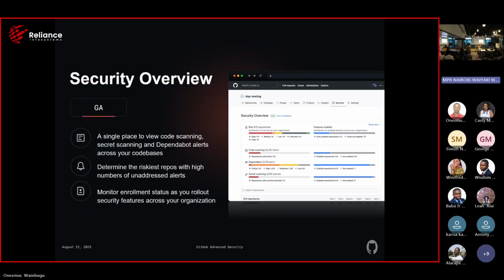So we also enjoy the security overview tab. So maybe you are a manager of your organization. Maybe you would like to know what is the state of my security, maybe in all repositories. So with GitHub Enterprise, you can enjoy the security overview tab where you get to see all the repos, all the vulnerabilities that they contain, those that have been fixed, and those that are also pending to be fixed.